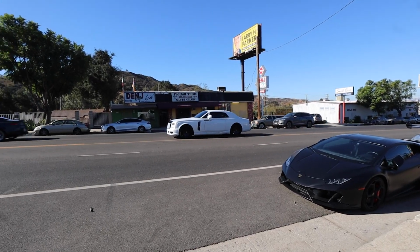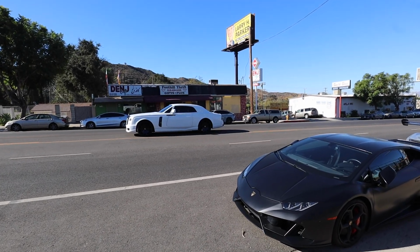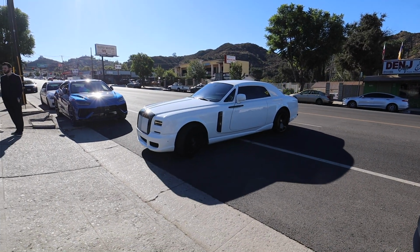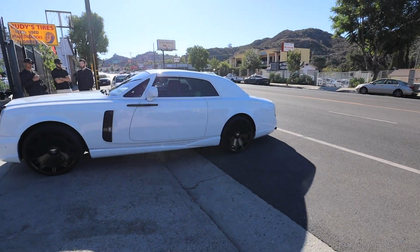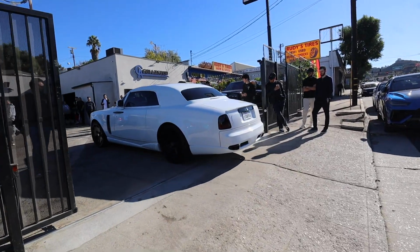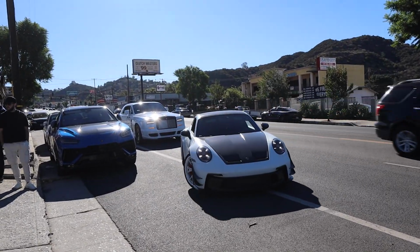Damn, look at that Rolls Royce. What kind of body kit is that? I think it's another drop top Phantom kit on it. If you guys know what this kit is, let me know. It looks super good, especially in the white with the black combination. It's like it's been fully converted to a hardtop coupe. These two together, the Rolls and the 992.